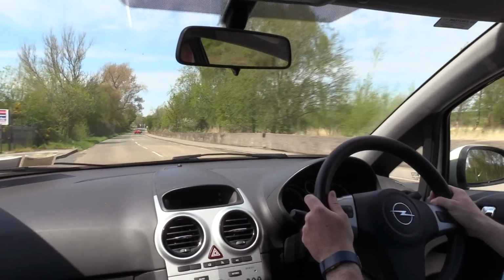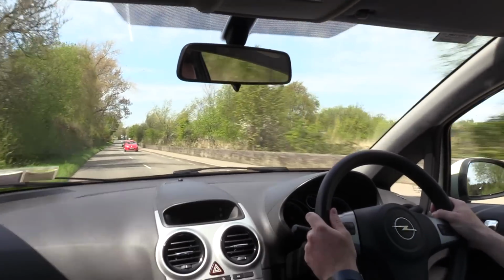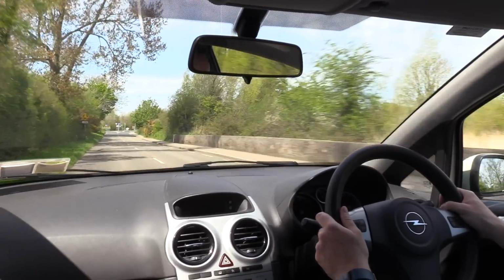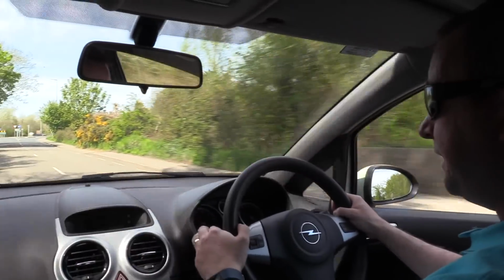Nice straight road here. Speed limit was 60 as we learned further back, and I'm going up at 60 now. Fourth gear, 60 kilometers being decisive. Going left at the roundabout then, so mirrors indicate left.